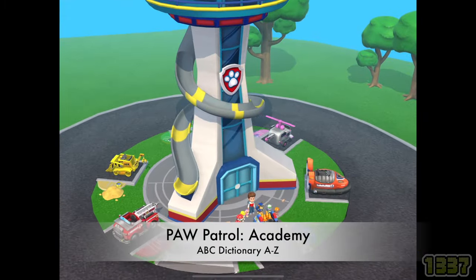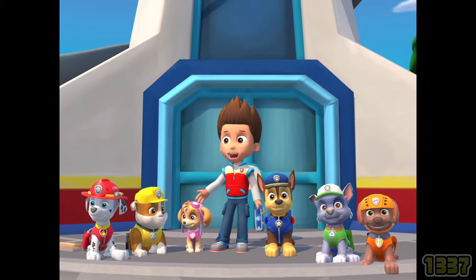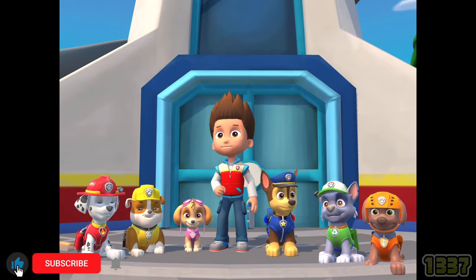Paw Patrol will be there on the double. Welcome to Paw Patrol Academy. The pups have some exciting games to play with you.